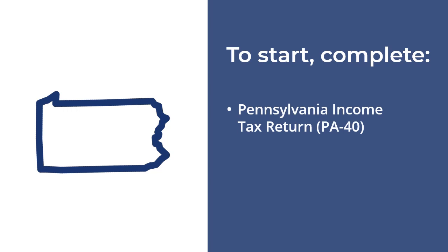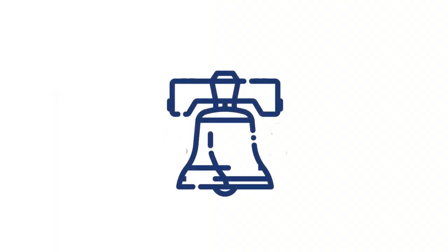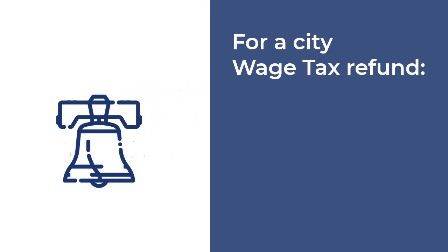Before you can start, you must first file a Pennsylvania personal income tax return and complete Schedule SP. You qualify for this Pennsylvania program based on your income. You can check income guidelines and file online for free at www.revenue.pa.gov. To receive a Philadelphia refund, you must provide a copy of your completed Pennsylvania Schedule SP.